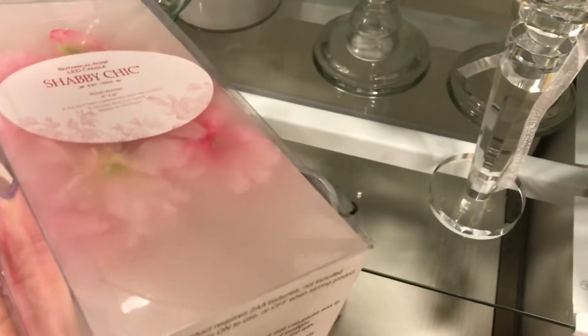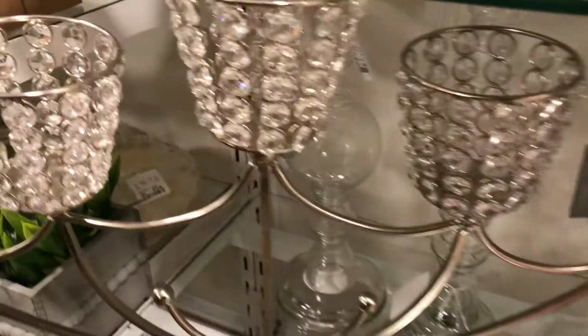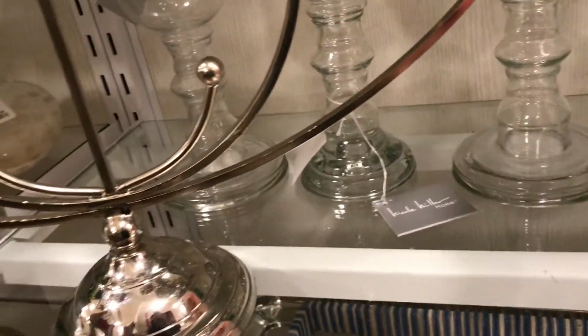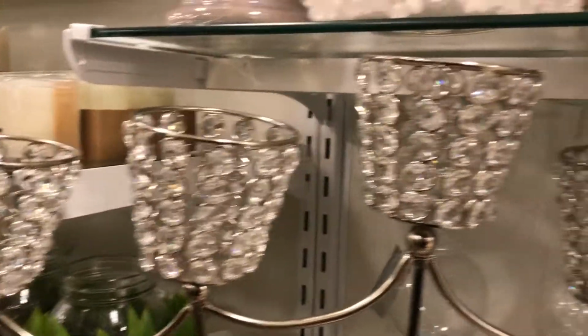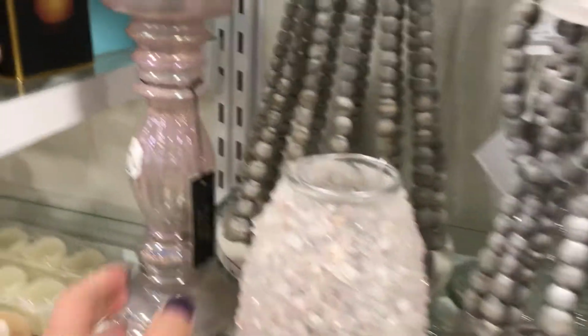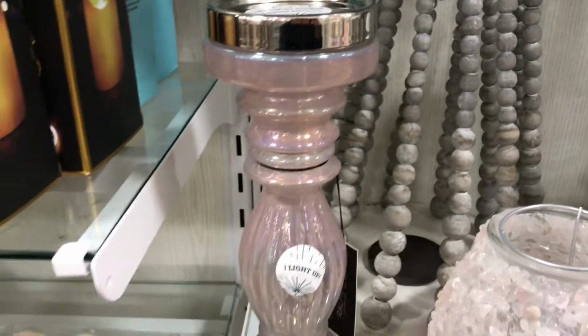And I don't know, this is different. Oh, shabby chic, $14.99. I like that. That's nice. And look at this. I'm loving this crystal candelabra. I don't dare pick that up to see how much that is, guys. It is gorgeous. You see that? Wow. So they have some more of these in different sizes. This candle holder is a pink iridescent. Let's see. That is $12.99.